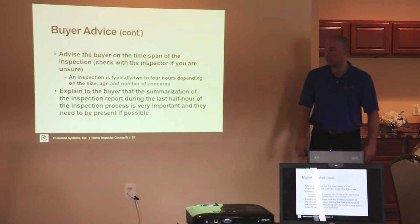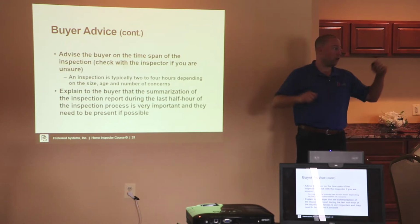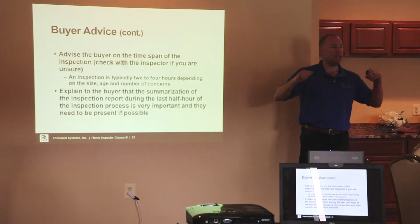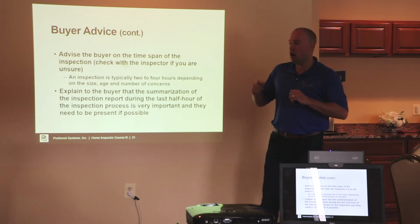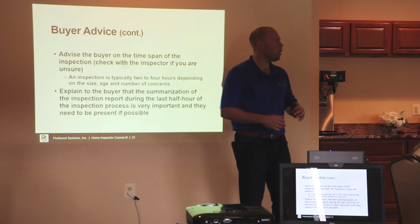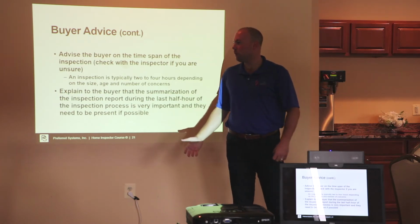The summarization at the end is the most important part. Even if they're doing measurements and all that, we always try to get them to at least see where filters change and where their shutoffs are. Sometimes you'll get a buyer who says, no, I'm going to do my measurements, I don't want to follow around. All we can do is encourage. We can't force people to do stuff.